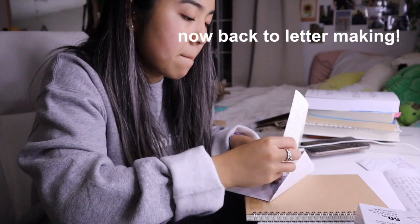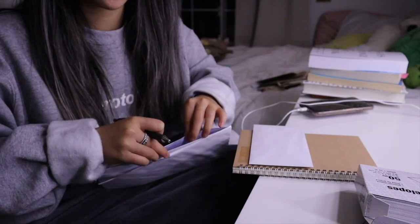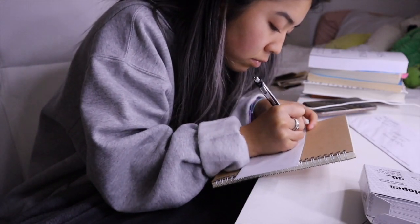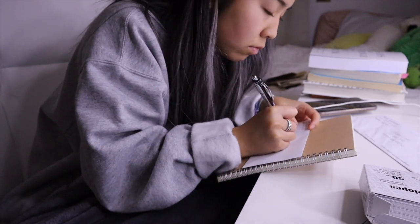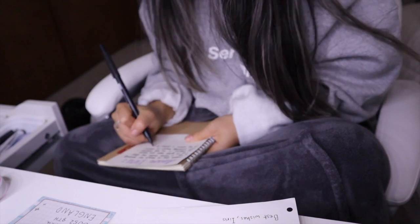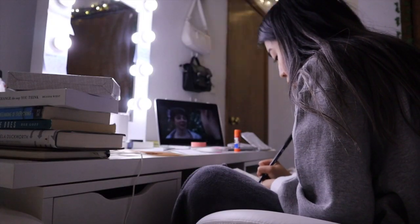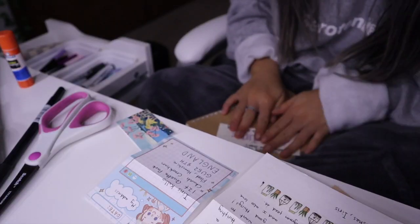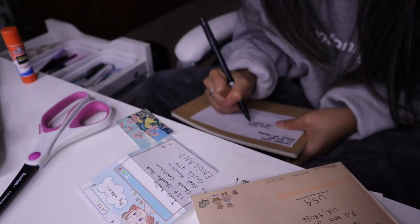Okay, now that we are back to this letter making montage, I just wanted to quickly pop in here and say thank you guys so much if you sent me a letter or anything in my PO box. It literally made my whole entire month. I love to chat with you guys in DMs and comments, but there's something so special about writing and receiving letters. Maybe it's just my weird obsession with always wanting to have a pen pal, but I love that I can be pen pals with you guys.